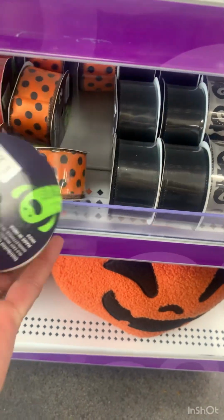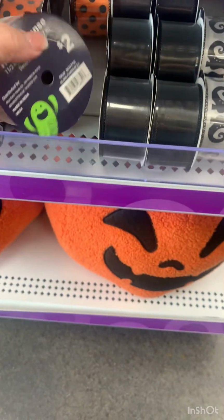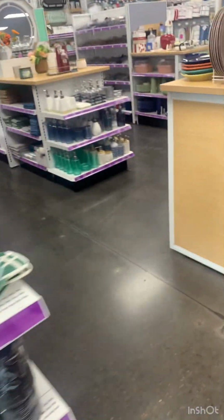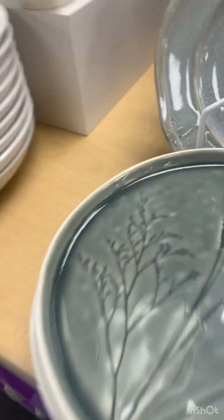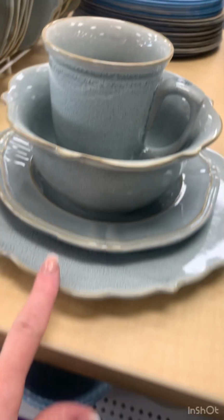I wasn't sure if that was wired. I couldn't find where it said it was wired. That ribbon. And they had some different color place setting dishes individually. I didn't see any that you could buy as a whole set. I think you bought them all individually. Different colors than they had the first time we went in there.